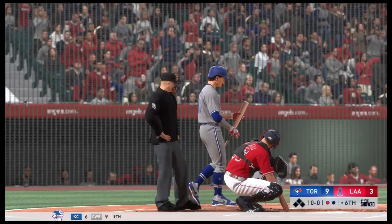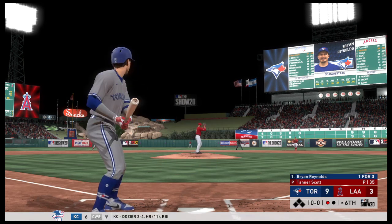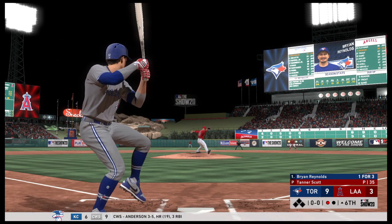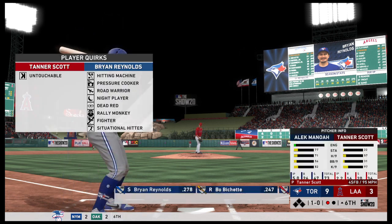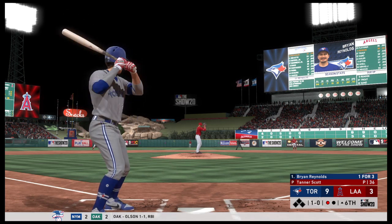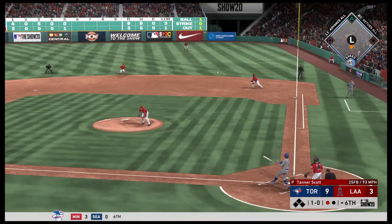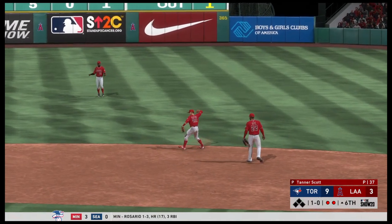Fielder, number 10, Brian Reynolds. He's set. Here it comes. Fastball here as he'll take a look at ball 1, 1-0. Hit toward the right side, and this is taken for the out.